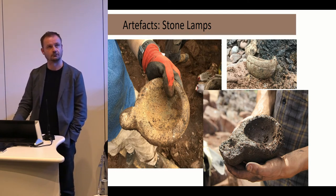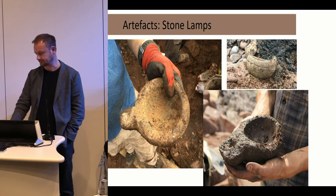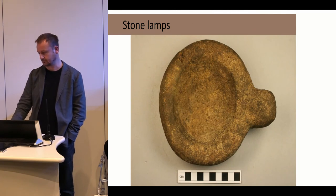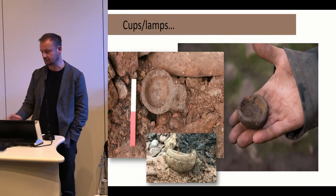Lots and lots and lots of stone lamps, presumably used for lights, candles, drinking. I'll show you a few examples. Different sizes, different decoration, different ornament.